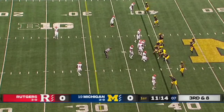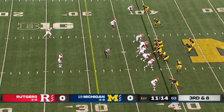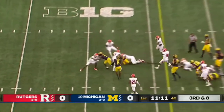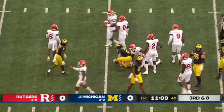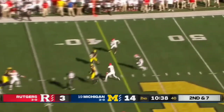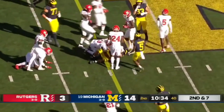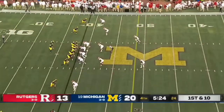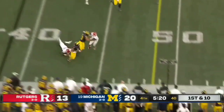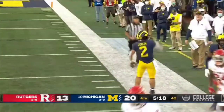Only Boston College has been better on third down defense in the country than Rutgers so far this year. Third and 8 is a running play through a big hole, and Corum has the first down and more. It's ancient history now. Michigan has already scored twice. McNamara fired to Blake Corum, who had the first down. Still leading by 7. Blake Corum, finally some running room, and he went out of bounds.